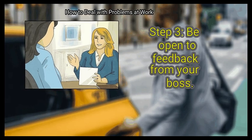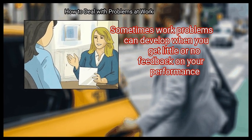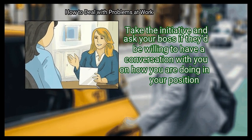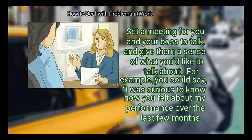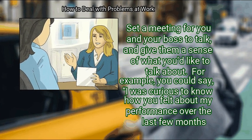Step 3. Be open to feedback from your boss. Sometimes work problems can develop when you get little or no feedback on your performance. Take the initiative and ask your boss if they'd be willing to have a conversation with you on how you are doing in your position. Set a meeting for you and your boss to talk, and give them a sense of what you'd like to talk about.